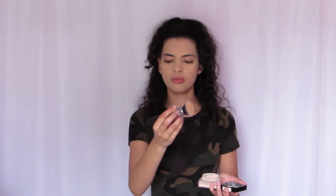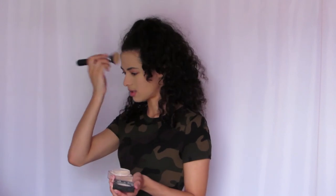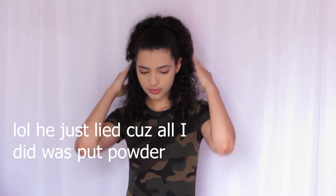Oh, and then I'm using this Morphe M439 brush to pack in this powder onto my foundation so that it stays locked and snatched and whatever other words I'm supposed to say. Now, what do I usually do? Oh, that looks good. So, I guess we're only going to work off of one palette.